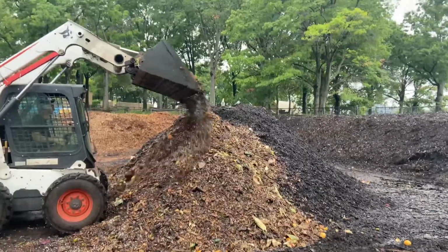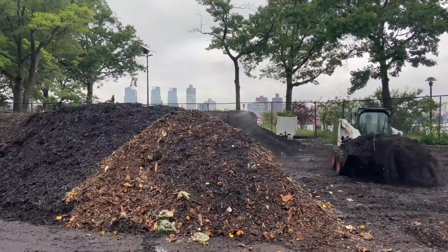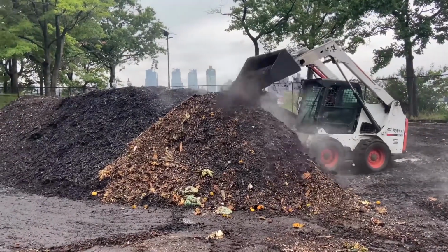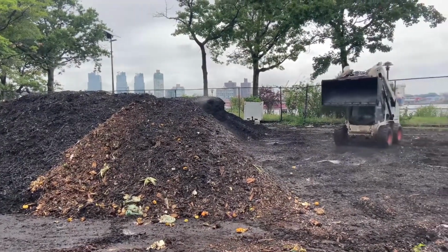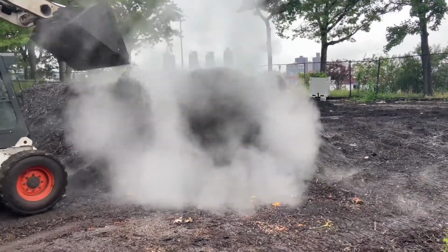In building a compost pile, I like to think of it as creating habitat for our decomposer friends: bacteria, fungi, worms, micro and macroorganisms. A compost pile is an ecologically rich environment. After our materials are mixed together, they are formed into windrows, which are elongated piles that are roughly 6 to 8 feet tall and 20 to 30 feet long.